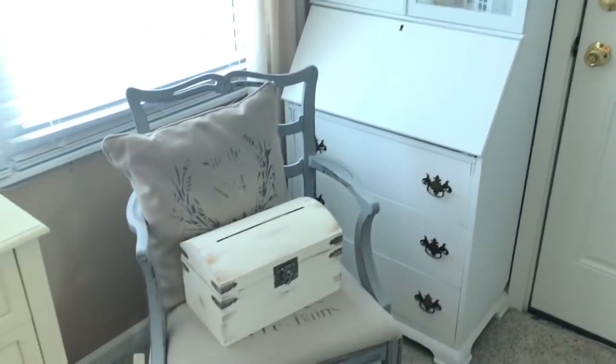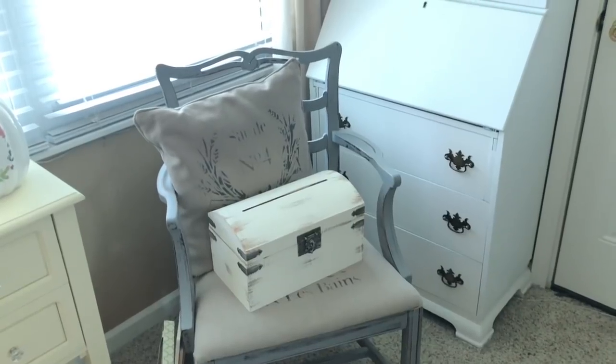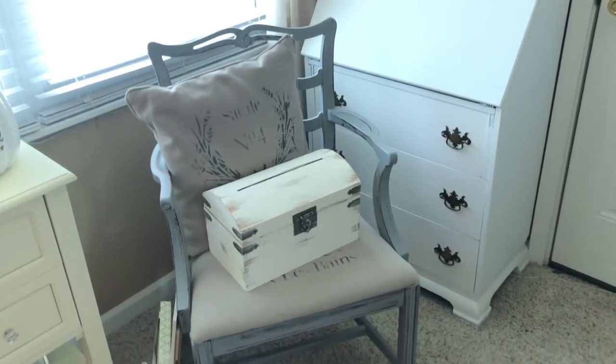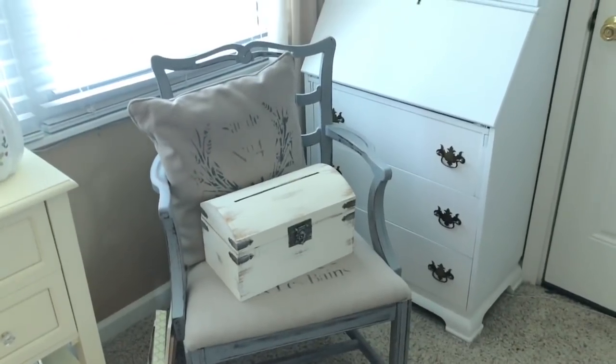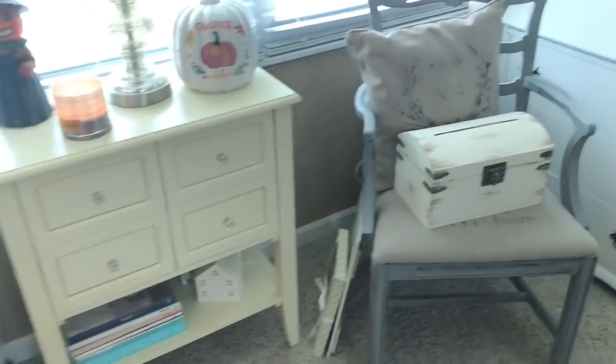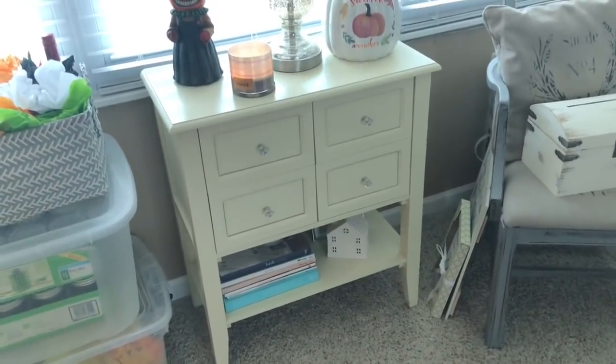This chair, there's our card box from our reception. This chair I got at an antique mall. It was already finished like this, and I paid $30 for it. Amazing deal. And then this table I got at Tuesday Morning, and I always have books there.